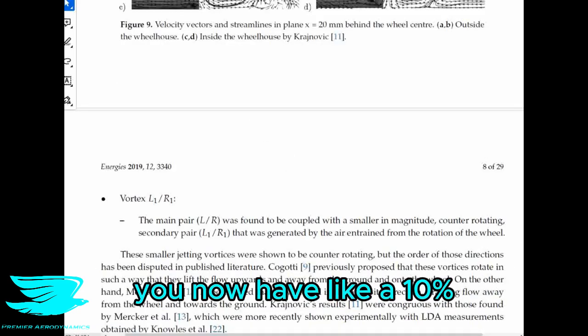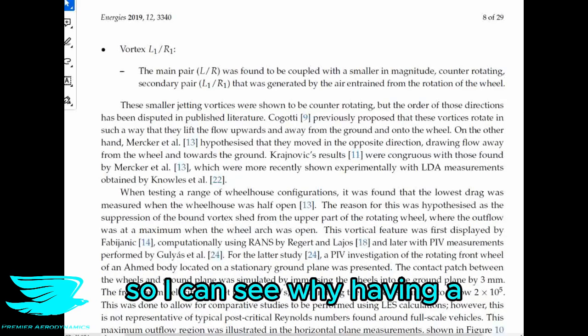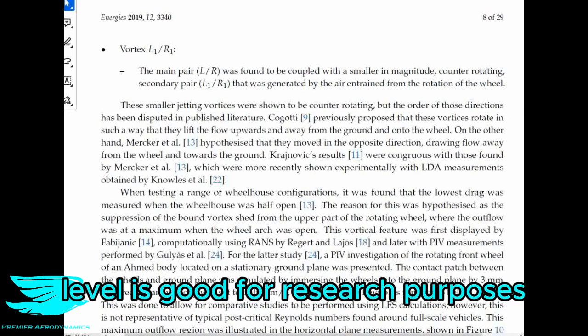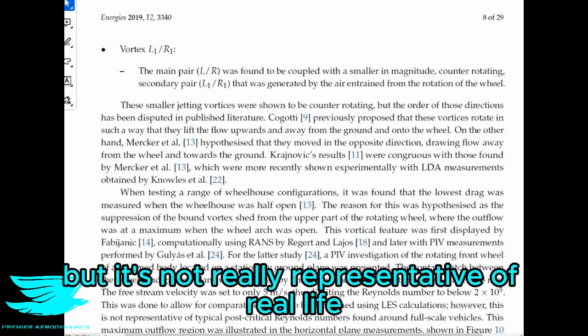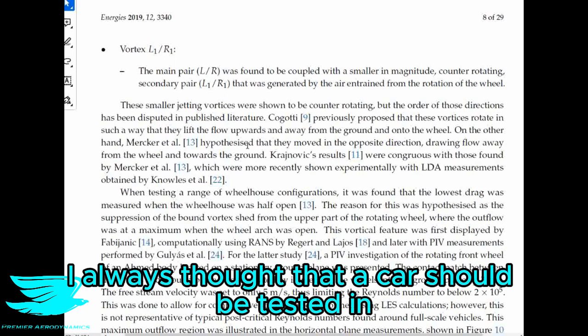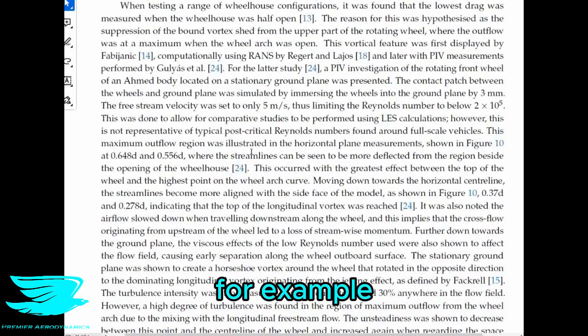All of a sudden, you now have like a 10% turbulence density level, not 0.2%. So I can see why having a low turbulence density level is good for research purposes because it reduces potential differences between wind tunnels, but it's not really representative of real life. I always thought that a car should be tested in more of an atmospheric wind tunnel where you have a 5% turbulence density level, for example.